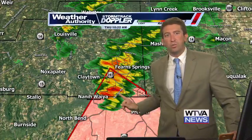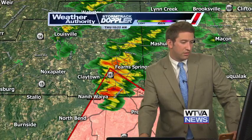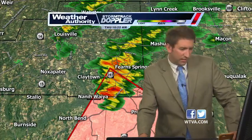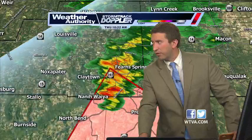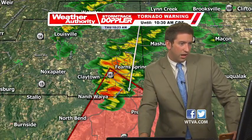So again, the reason why we're on the air right now, southeastern Winston County is under a tornado warning. That goes until, let's see, I think that was 10? What time is it now? It should be through 10:30 or 10:45. Hit the closest radar, it should pop up automatically for you. Okay, that goes until 10:30.